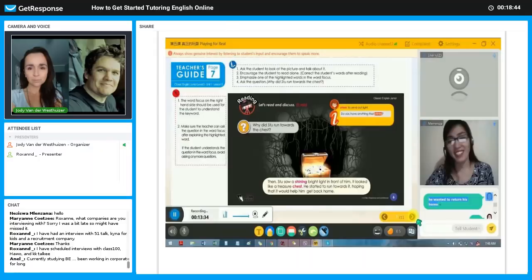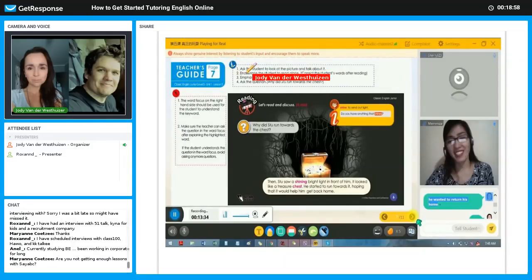On the next slide, I've got a little picture for you of what a typical class looks like on the inside. It's more or less like this. Every company is going to have their own interface and it will look similar to this, but not exactly like this. As you can see at the top, they will give you your notes as well. For this online school, it'll be on the page, and in others, they will email it to you and tell you exactly what you need to do. Ask the student to look at the picture and talk about it. Encourage the student to read alone. Emphasize one of the highlighted words and ask the question, why did Stu run towards the chest? So they walk you through everything as well. There's some preparation involved when you work for an online school, but not a lot. You don't have to create your own materials and things like that.